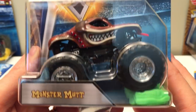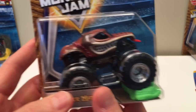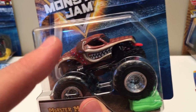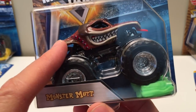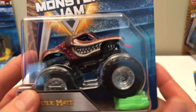Okay, here we go with Monster Mutt. Now, why am I buying another Monster Mutt? Well, you know that these are a new body concept style, and you're seeing these at the Monster Jam shows. But we have the old styles too, and I've got all those, of course. Multiples of all those. And I've been picking up this new body style for Monster Mutt Rottweiler and Dalmatian. But I never had the original Monster Mutt. So that's why I got it.